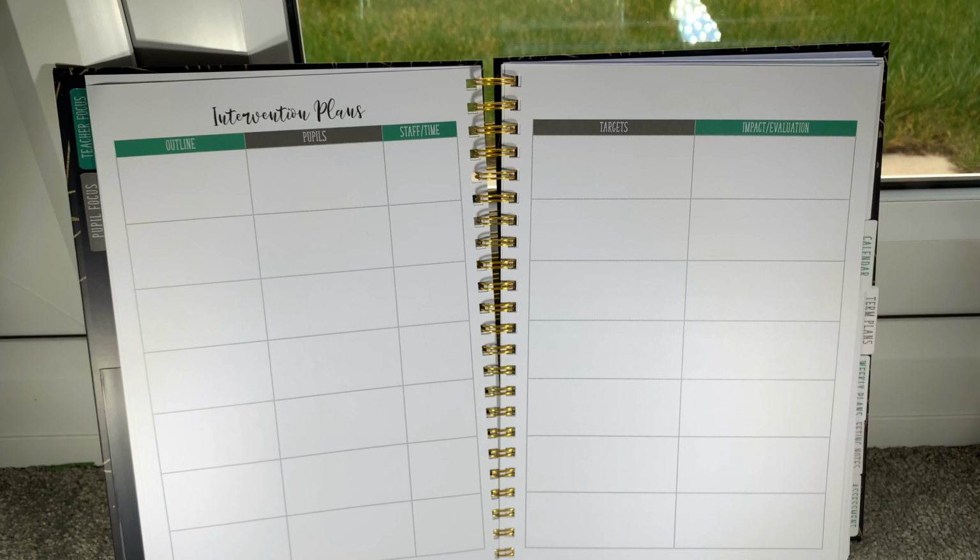So I know in my classroom, we've just finished a 6-week reading fluency intervention. And at the end of those 6 weeks, I would then evaluate it. Obviously, I've only got this planner yesterday, so that'll be something I'll do next year. I'll be adding it into these pages.